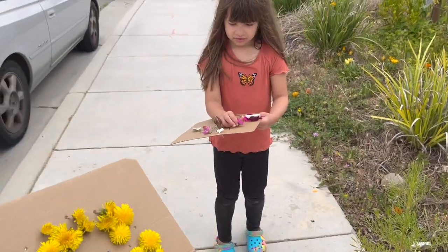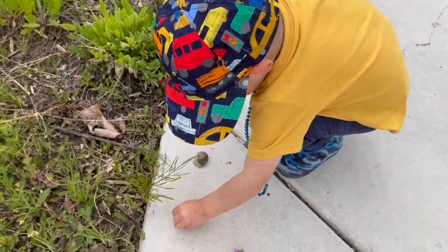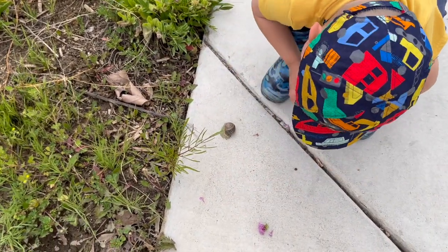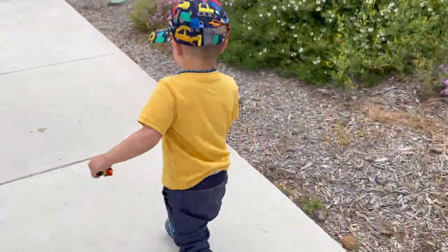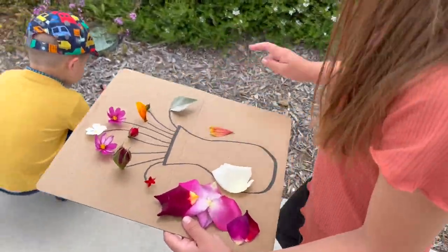Yeah. We're almost complete with its mane. Yeah, I'm almost complete. Bubby's having too much fun with the snail, which may or may not be dead. I don't know. The snail's right there, yeah. Mommy, look! Oh, that's beautiful, Aubrey. Great job. Look at all these beautiful ones.